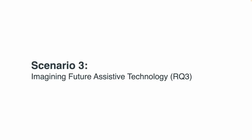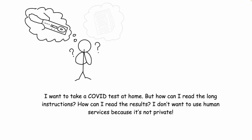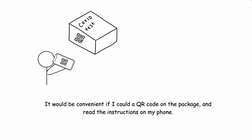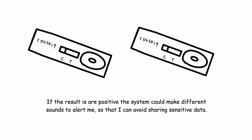Participants generated a wide range of ideas for different tasks using different technologies. To give another example, P3 described trouble taking an at-home COVID test, but not wanting to use remote assistance for their privacy. P3 wished that there was a way to access the instructions digitally instead. They also wished that the test itself could make a noise alerting them to the result.